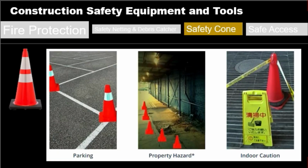Safety cone. You can use safety cones to provide a brief reminder to pedestrians or, say, motorists to proceed with extra caution, especially on the road and construction sites. The sight of a safety cone is a visual warning for people to avoid possible dangers. We usually see them in traffic, parking, hazards, and indoor cautions.